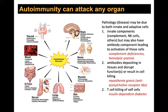Paroxysmal nocturnal hemoglobinuria is an autoimmune disease that is primarily just from complement proteins getting activated and killing off red blood cells. Okay, so this does happen, but most autoimmune diseases are from antibodies against self tissues. Those antibodies will attack your cell tissues and disrupt the function of those.